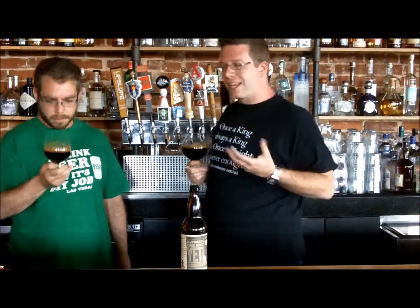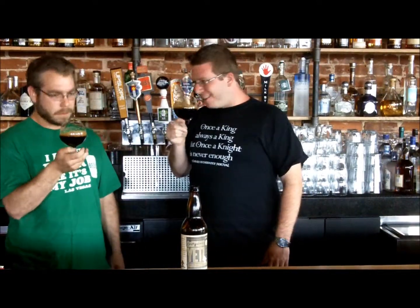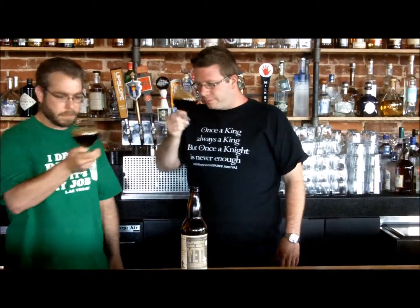It looks like a shot of espresso. It smells like an oaky shot of espresso. It almost even sits like a shot of espresso. It does. Just massive, massive espresso qualities to the nose. You're getting a lot of cocoa, a bitter, sweet chocolate, just big, dark roasted flavors to it. Absolutely. Well, let's see what it tastes like, shall we? Cheers. Cheers.